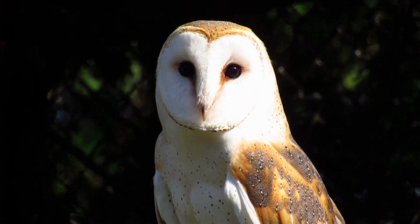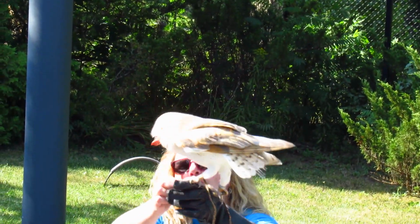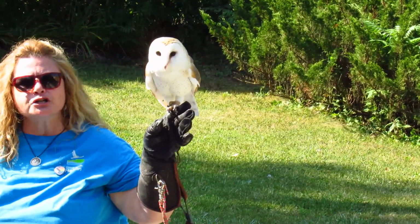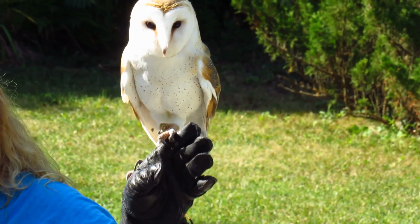Under 1 pound, actually. Very lightweight. And for her, if I were to separate the bones, the feathers, and the flesh, her feathers would weigh the most of all 3 components. Isn't that neat?